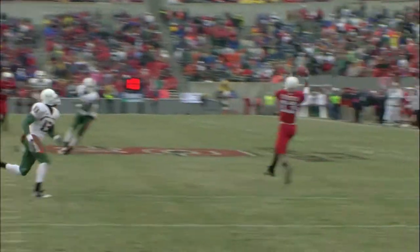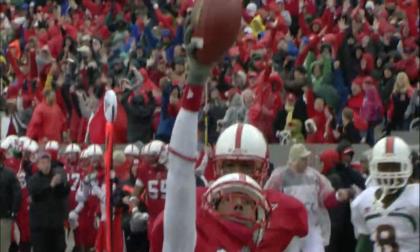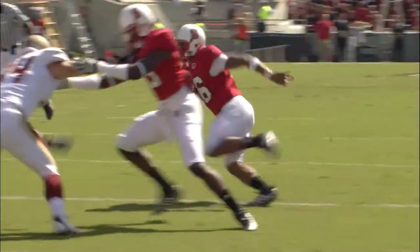Here's Wilson again, has a man open. This is going to be Spencer. Touchdown! Got a flag. Here's Wilson with the carry. Headed toward the corner. He's got a touchdown. Wolfpack.